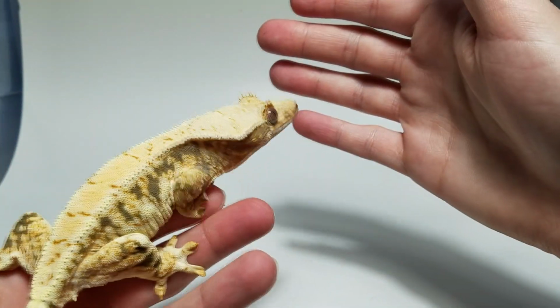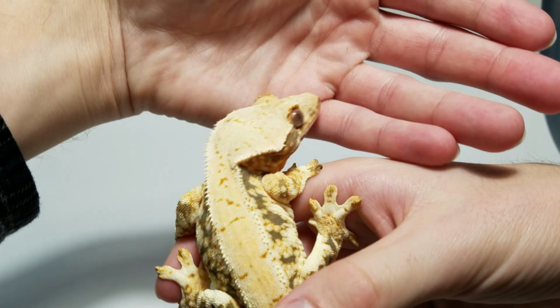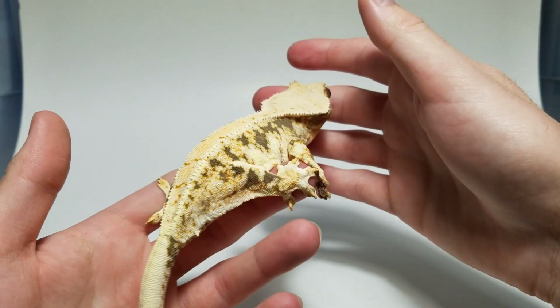I can't tell. And I think that's something we haven't seen in the past, where geckos are this hard to tell if they're Lilly Whites or not. But you'll have to let me know. I'm really curious what you guys think. Lilly White, yes or no, down below in the comments.